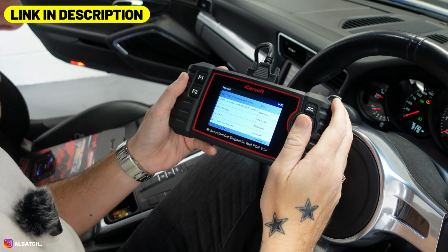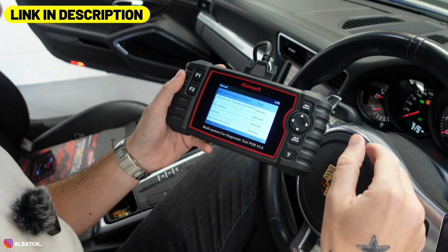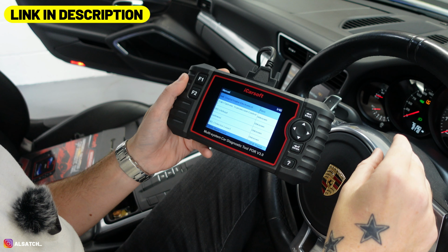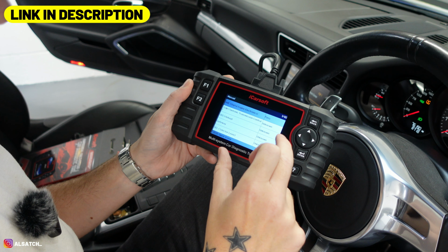So one of the super important features of this tool is being able to read the mileage from the ECU of the vehicle and not just the cluster. If people are going to change the mileage on the vehicle, it's generally changed on the cluster and not the ECU of the vehicle. So this will read the genuine mileage from the ECU.